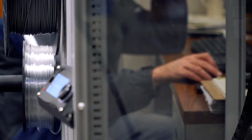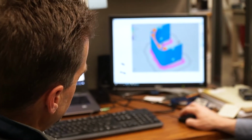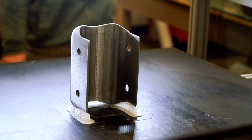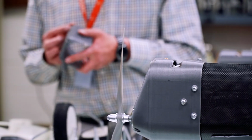One of the beauties of having a 3D printer is I can get a part at 2 in the afternoon, I can slice it, get it on the printer, it can print all night, and then by the time the students come back the next day, they have a part in their hand. That's the way the world works today, and that's what we should be showing them.